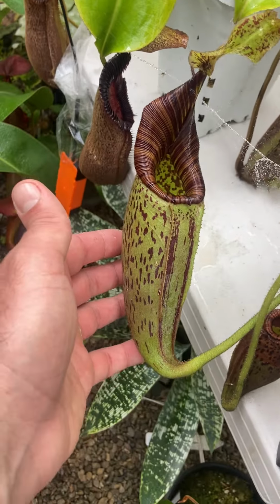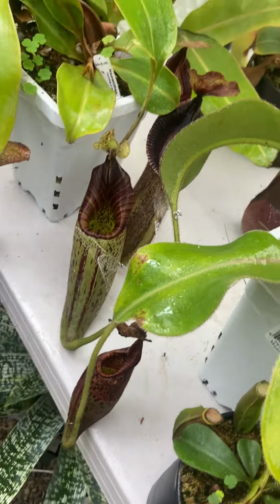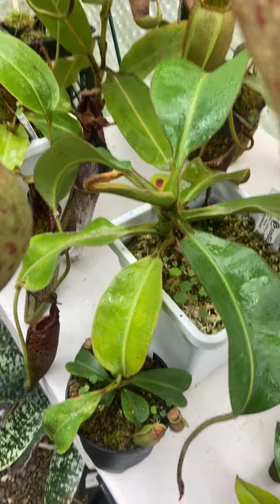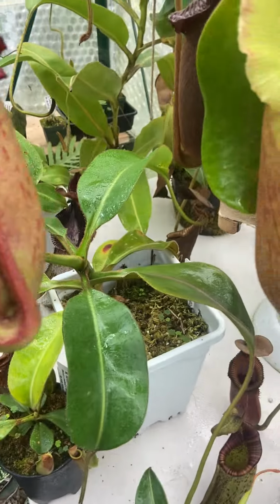But here's the pitcher. Just looks like mollis basically. Yeah, just got this one in 2020 in the summer. Put on a lot of size. Big leaves now, or almost leaves.